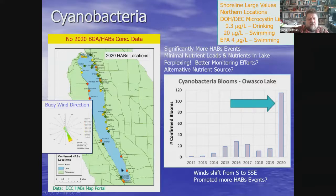Maybe that slight shift in wind direction, usually the wind's directly out of the south or maybe out of the south-southwest, that slight shift in wind direction perhaps was responsible for significantly more blooms based on the Bloom Watch volunteers looking for blooms around the lake than any other year on record. Maybe more people were looking, maybe they're better at finding these things, I don't know. It might be due to the shift in winds. That's what I'd like to think anyway. That's what the data is trying to tell me.